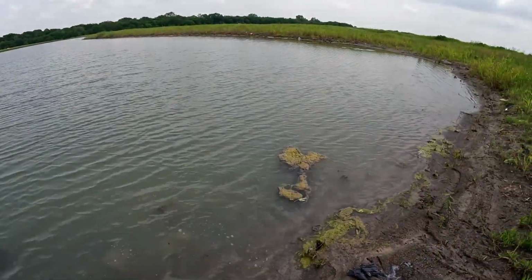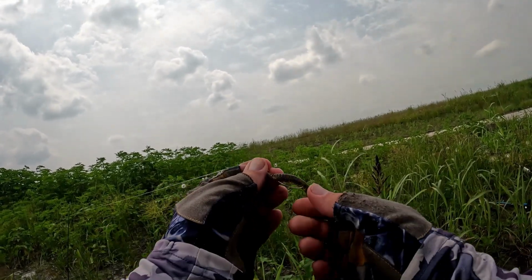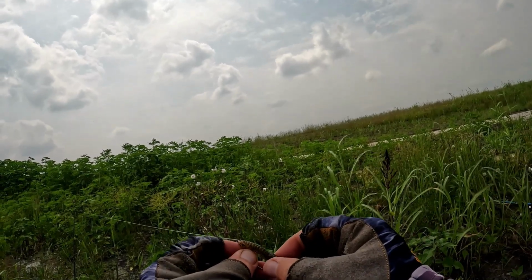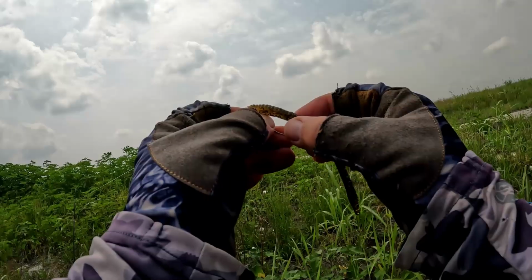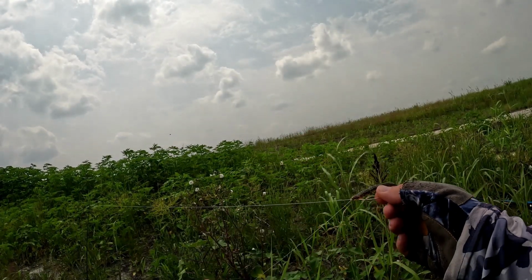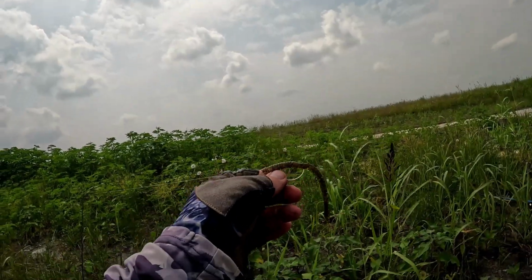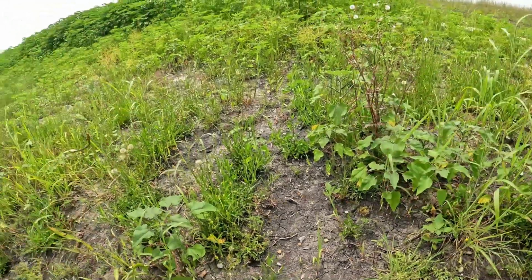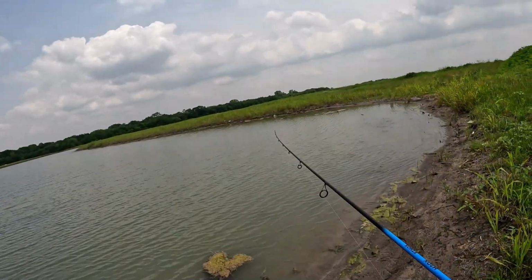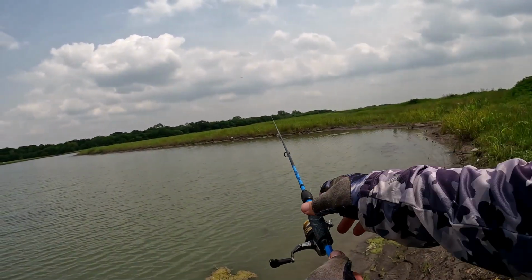Thank you, Jesus. All right, so this is the Zoom finesse worm we're using right now. I think this one's Green Pumpkin Magic, if my memory serves me correctly, this color. Got it on this little EWG hook. Weedless. It's kind of messed up, but we caught 2 fish on it and it's still going. So let's see how many fish we can catch on it. I've probably already caught at least 1 or 2 more on it at another pond.